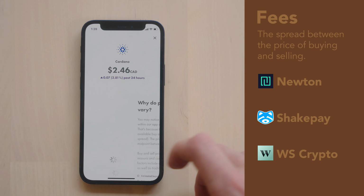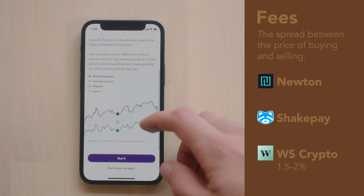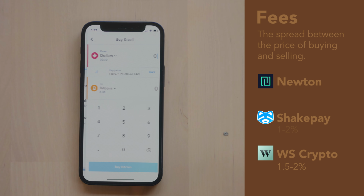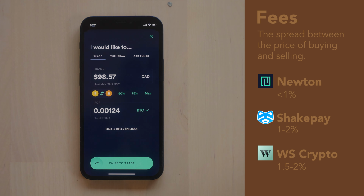So out of the 3 apps, Wealthsimple Crypto comes in at 3rd place with fees of 1.5 to 2%. ShakePay comes in at 2nd place with fees of 1 to 2%, and Newton comes in 1st place with fees of less than 1%. Now, this is very important. When I say fees here, I'm not talking about commissions. All of these apps are completely commission-free, which is great.